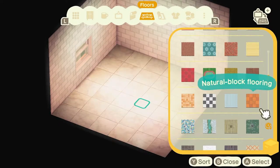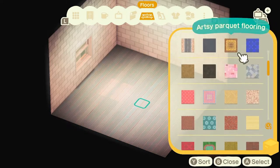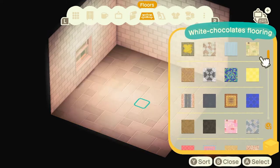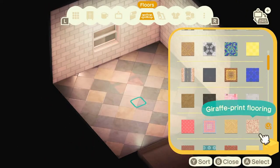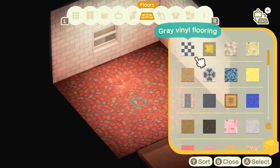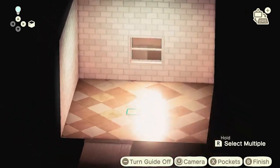Then I moved on to the flooring. I looked at some whiter floors, some coloured floors. The white floors, the whites were not quite matching up with the wall, so I ended up looking at some more off-grey and these brick wall floors.